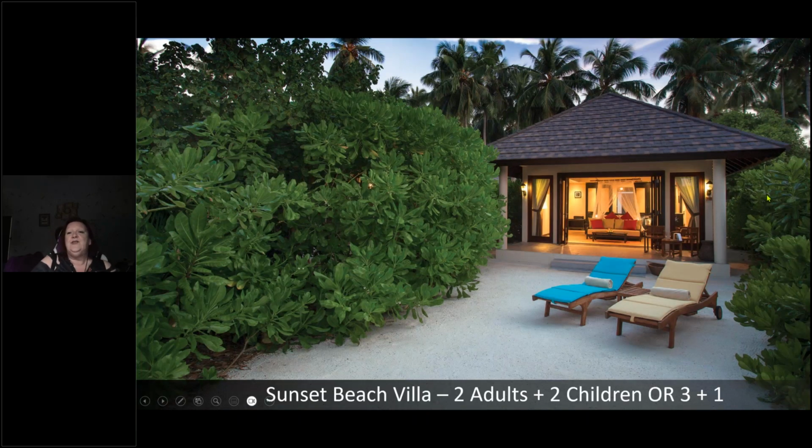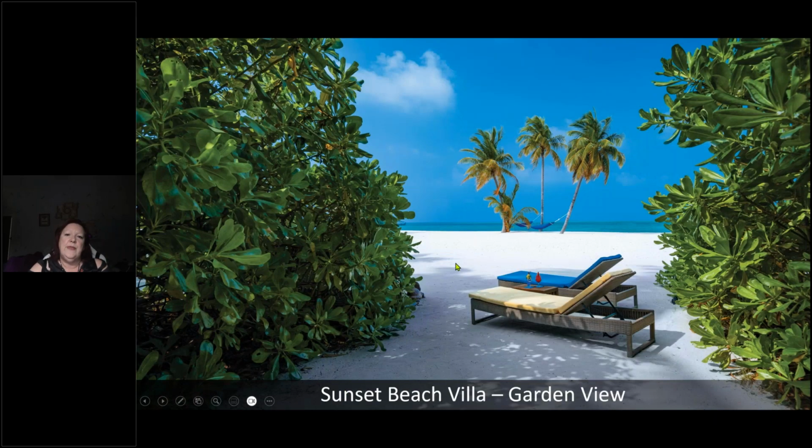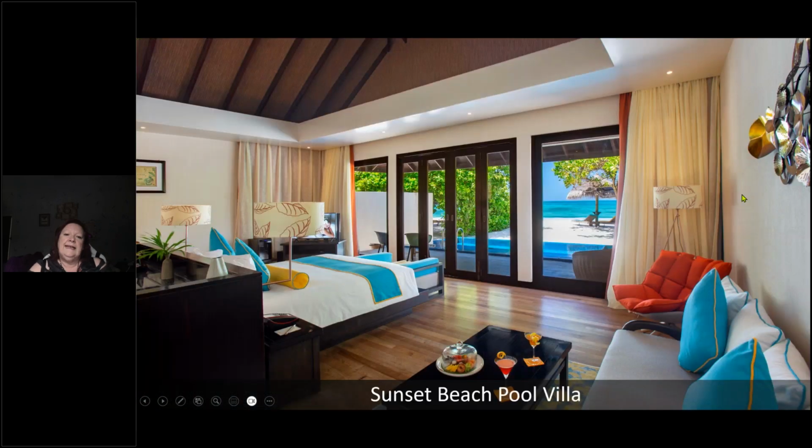So the entry level here is a Sunset Beach Villa that can accommodate 2 adults and 2 children, or 3+1. And as you can see from their villa, that's literally their view. And then the next one up, we have the Sunset Beach Pool Villa, which is exactly the same. It just has the pool there as well.